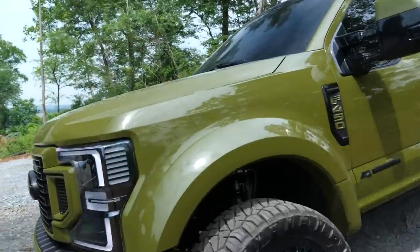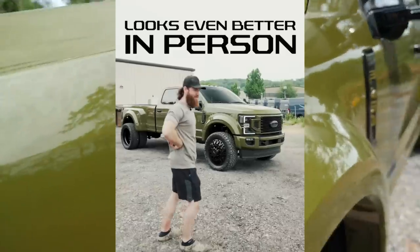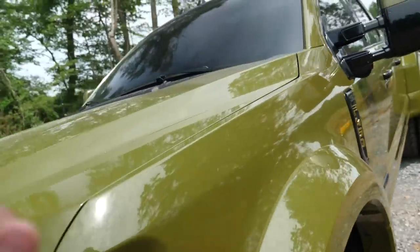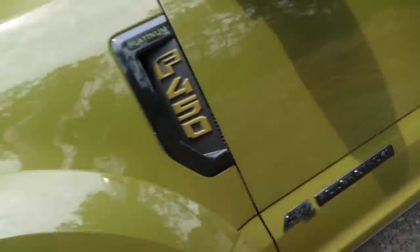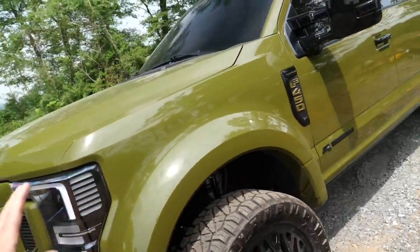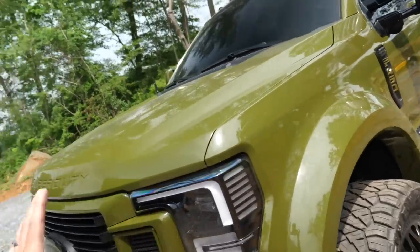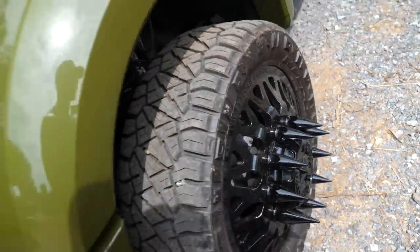But would you just look at the wrap? Would you just look at it? The color is absolutely unbelievable. In this light, it almost looks like a yellow green. On cloudy days, it is true OD green. I absolutely love it. These black badges all around, the color coordination that was done by everybody that contributed to this thing is just flawless. And I have to say, one of my favorite characteristics of the truck, other than this wrap, has to be these massive 33mm spike lug nuts.